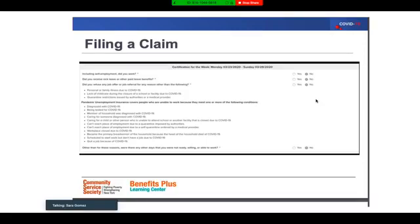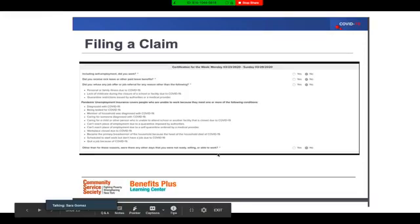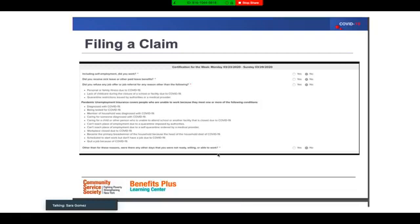Here's some other questions that will be in that questionnaire. The first one there says, including self-employment, did you work? Did you receive sick leave or another paid leave benefits? Did you refuse any job offer or job referral for any reason other than the following? And there's a list. And then it also explains that pandemic unemployment insurance covers people who are unable to work because they meet one or more of the following conditions. So the answers to all of these questions should be no, if you're eligible for pandemic unemployment assistance.